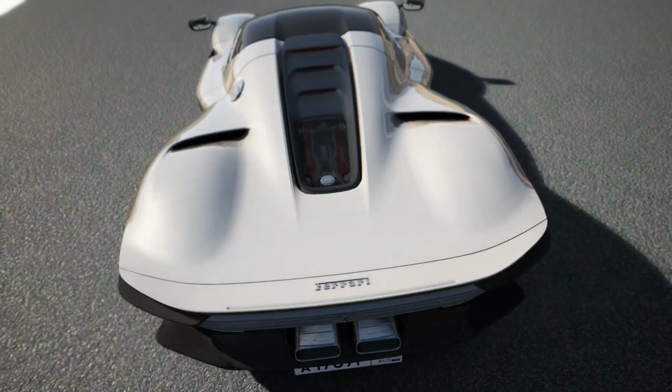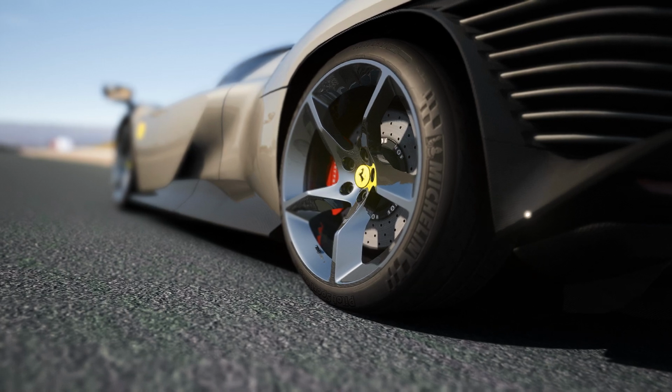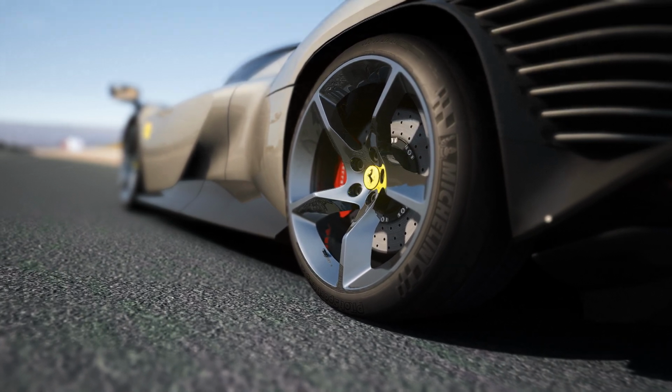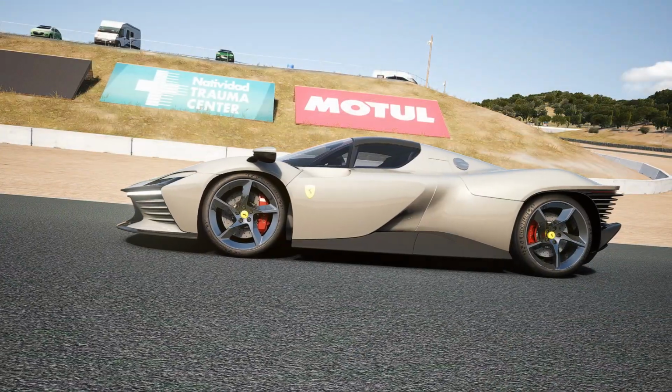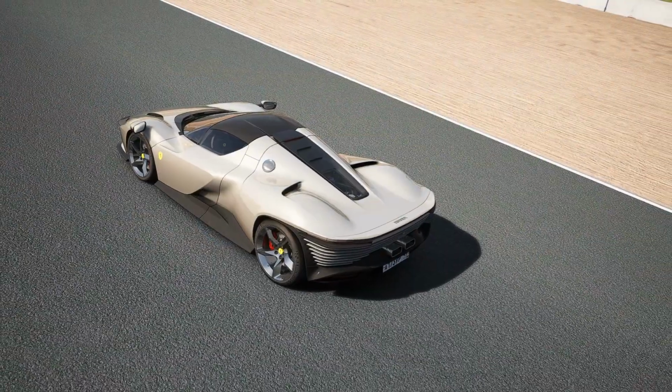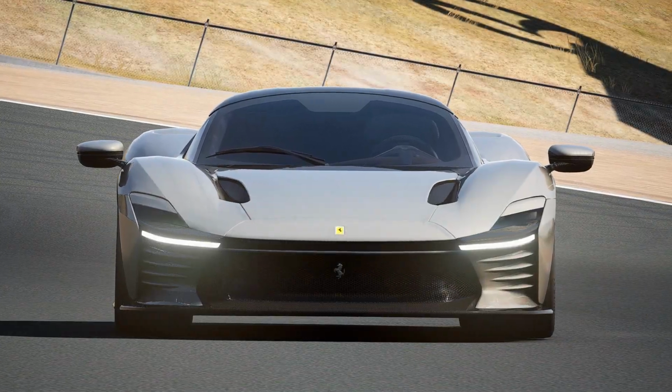The SP3 combines a modern outlook with a retro design reminiscent of Ferraris of the 1960s. Aside from its appearance, the SP3 boasts a 6.5 litre V12 engine that produces 830 brake horsepower. This means the car can go from 0 to 60 in about 2.8 seconds. Now let's slap a big fat approval on this car and send it around the track.